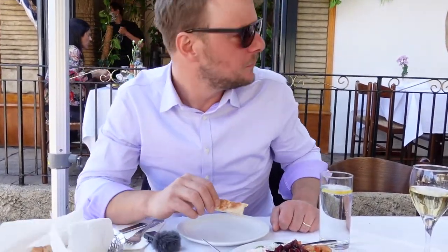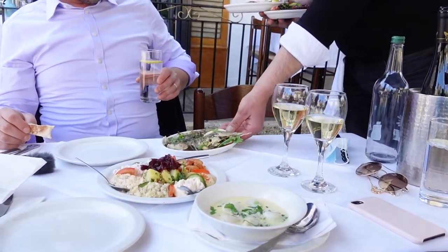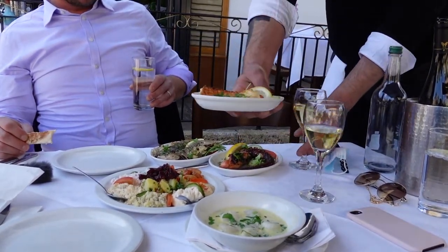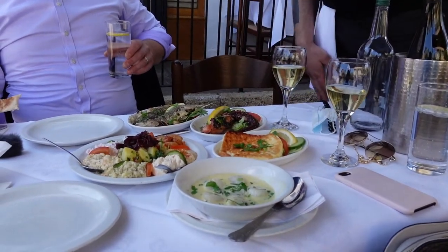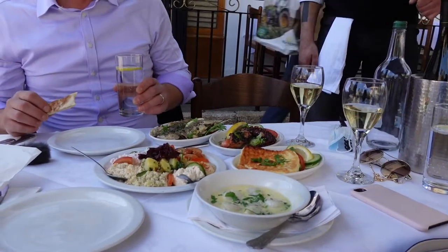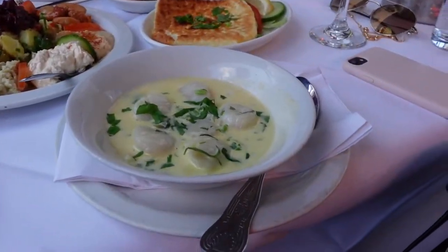Scallops, thank you. Sardines, lovely. Octopus, amazing. Saganaki, grilled cheese, and the baby calamari is on the charcoal cooking now, couple of minutes to come. Thank you so much. Lovely. Wow, guys, look at this.